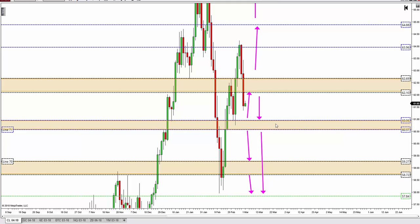I'd wait for the longs until we get to 60.96 or 60.57. If we move beyond that, the short side really is the place to be. The long side, personally, I'd be waiting until we get back above 62.69. I'd still prefer the short side for now. However, if you're going to look for longs, you can do that from 60.57 or 60.96, but really if it gets to 62.69 and beyond, that should signal a resumption of the uptrend on crude oil.